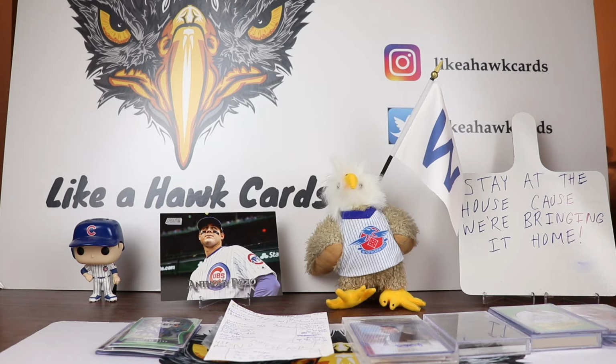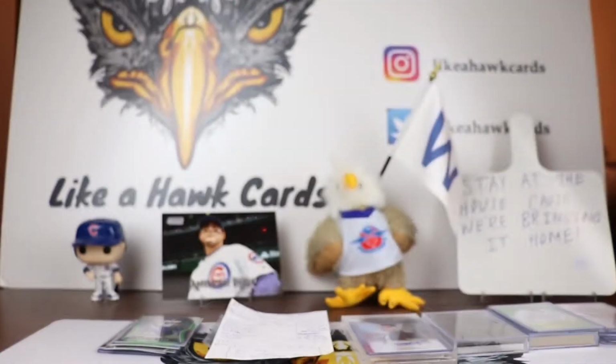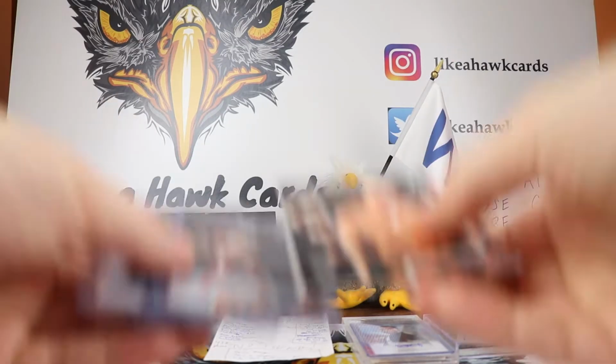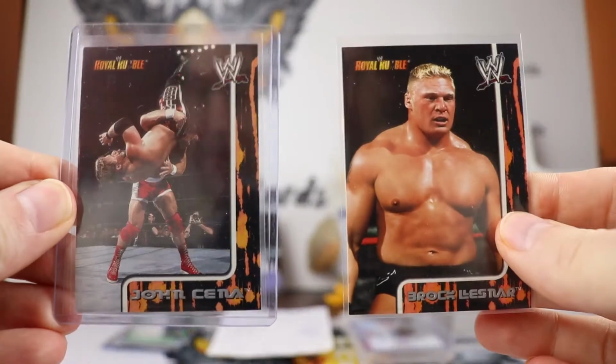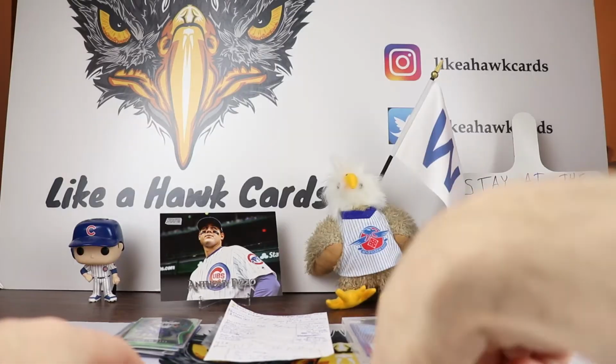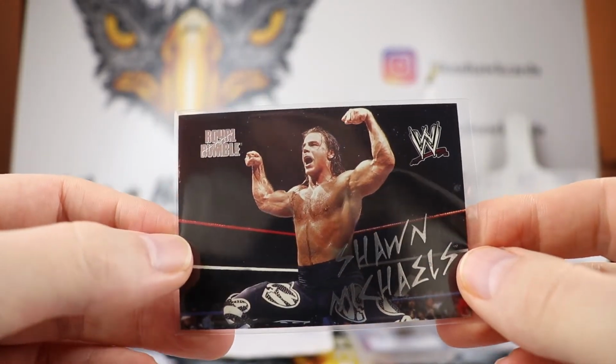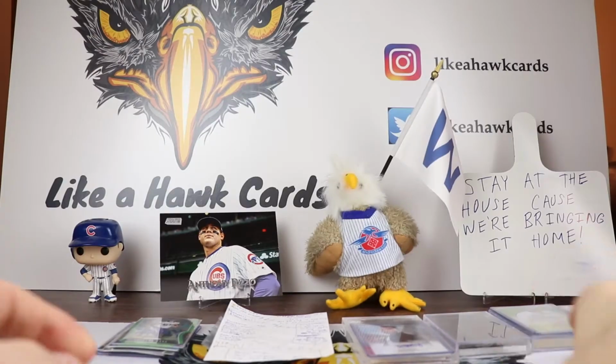But there's a lot of great prizes, but this time we did a Royal Rumble box from back in the day, and this was the hobby box from 2002 Royal Rumble. This was the first box that we did. Inside, this was the year that you could get the Lesnar and John Cena autos, so we have those. The base card looks like those. This is one of the sets. Royal Rumble Shawn Michaels. This is a 1 in 24 pack set.